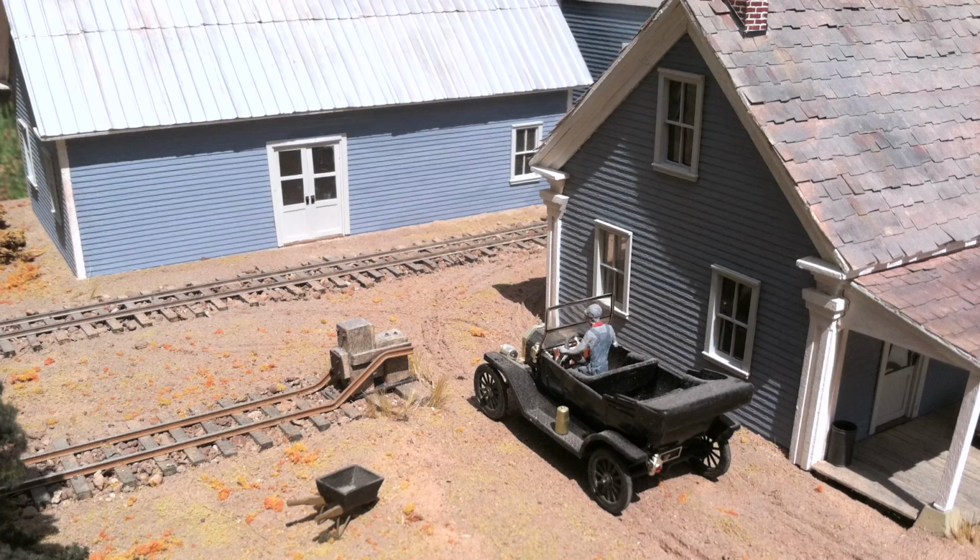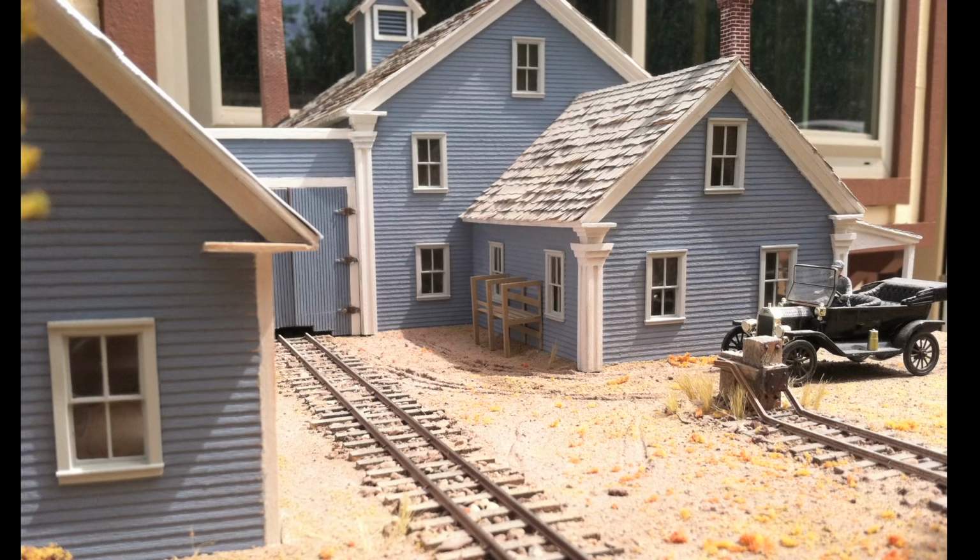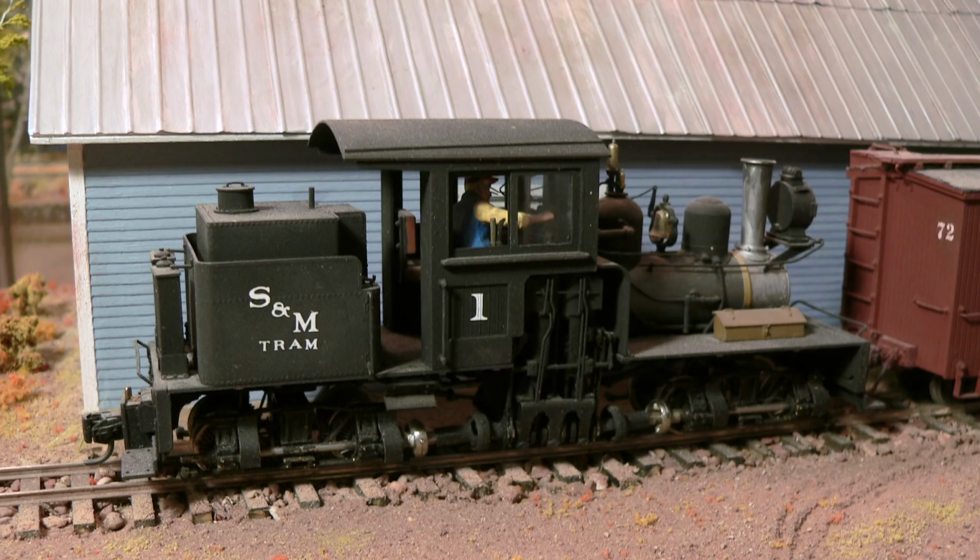But is that amazing? 2-foot gauge again. He liked to do a lot of Maine 2-foot gauge stuff. A lot of stuff off of the Sandy River and Rangeley Lake, something like that.